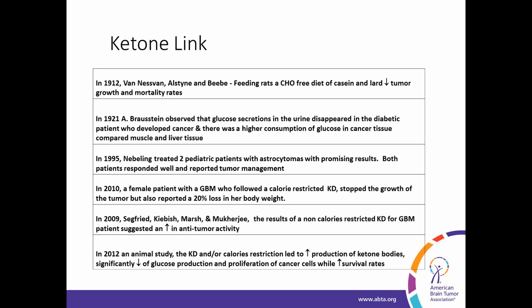There have been studies since 1912 that talk about what happens within the ketogenic diet and around glucose and around cancer. In one study in 1912, the researchers were feeding rats a carbohydrate-free diet of casein and lard that decreased the tumor growth and helped decrease the mortality rate. So we knew at that point in time that everything was just a little slower.